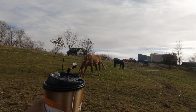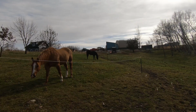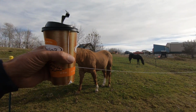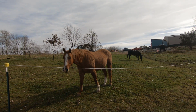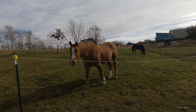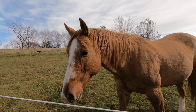This is that temporary fence that I've worked with twice. And now we finally let them into this little front spot. Just for a couple days to get that evened out with the rest of it. And then we'll put them across the street.